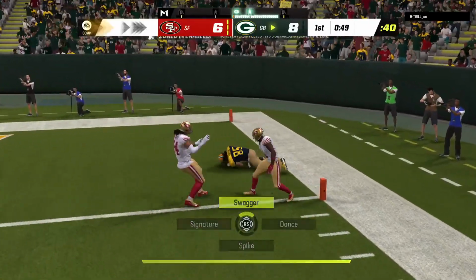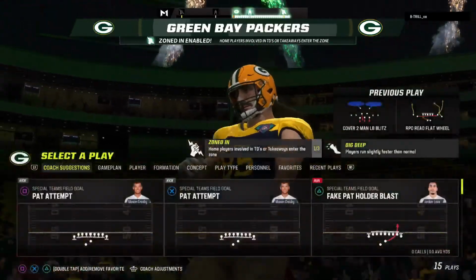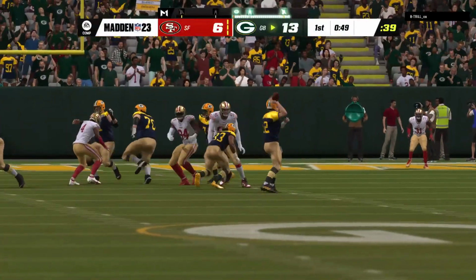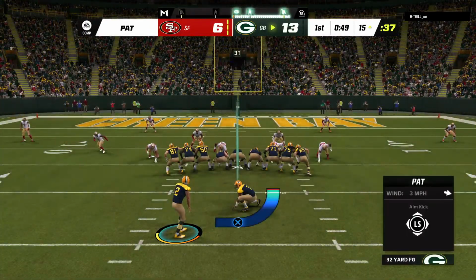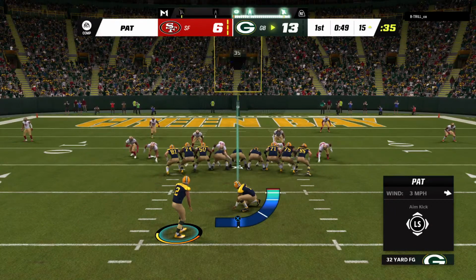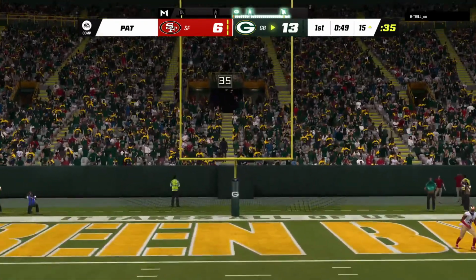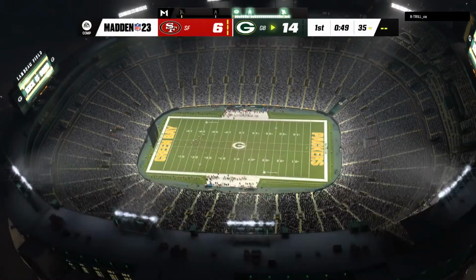Connected with Tunyon along the sideline. Touchdown! 2 touchdown passes now here in this first quarter for Aaron Rodgers, and the Packers are able to cash in for 6. Now Crosby for the point after. And it's up. It's good. Our score 14-6.